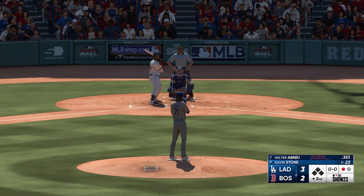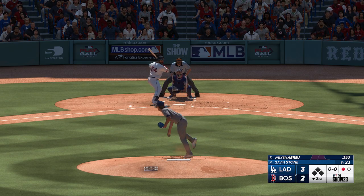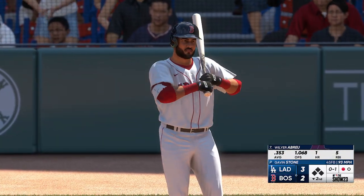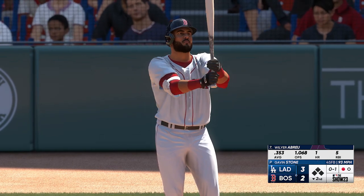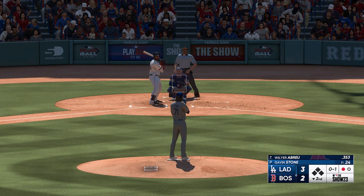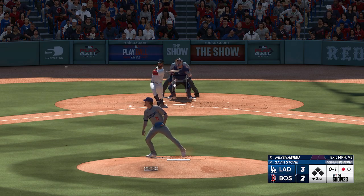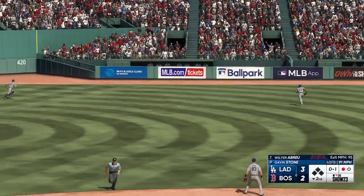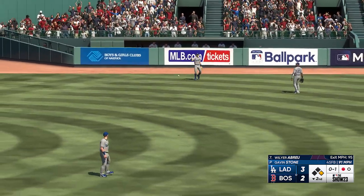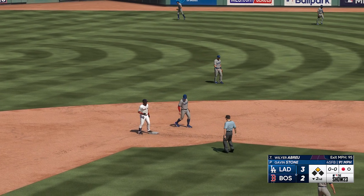And here's the rookie center fielder, Willier Abreu. That one at the knees for a strike. One down, base is empty. Hammered, and now maybe extra bases. Around first, heading for two. The throw in, not gonna get him, he's in there. He was all over that one.